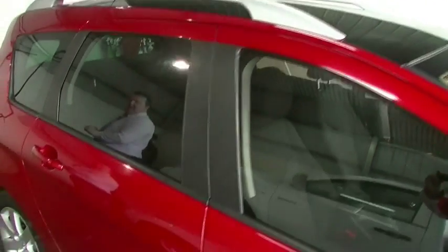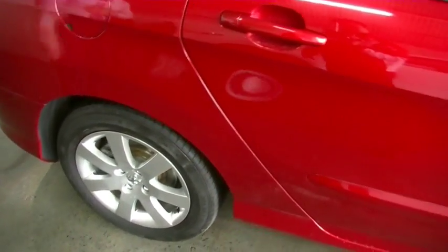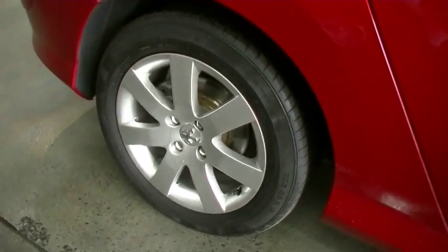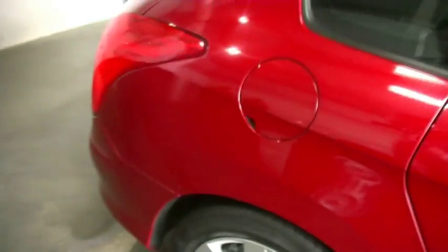Coming down the back of the car, no scratches, nicks or anything like that. This car looks like it's been pampered throughout its life. Rear wheel, brilliant condition, no marks at all. And a brilliant Continental tire at the back as well. Good tire tread depth there.